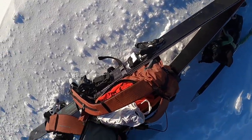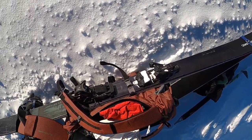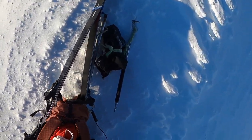Getting ready, I'll talk you through the setup. We've got the Maverick skis from Atomic with Shift bindings. Pretty sick. This is my first run on them, so they look good. We'll see how they ski. I'm sure they'll be good.